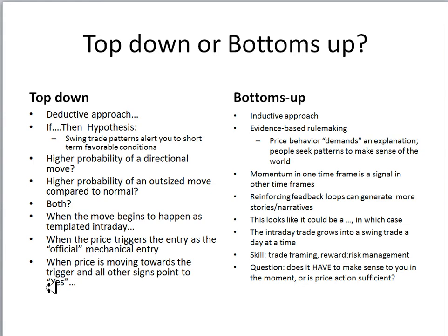We know that momentum in one time frame can be a signal in other time frames. So if you get a big enough move on the 1 minute charts, that may cause a mechanical system to fire on the 3 or the 5 minute charts, or an hourly breakout might be enough momentum to give a day trading or a swing trading system a reason to get in. So momentum on one time frame can feed information to higher time frames.